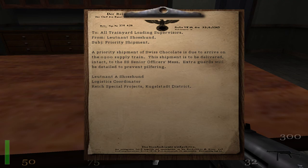To all train yard loading supervisors from Lieutenant Schossund. I'm pretty sure that's a typo and not a German rank. I could be wrong about that. Subject: priority shipment. A priority shipment of Swiss chocolate is due to arrive in the 0900 supply train. This shipment is to be delivered intact to the SS senior officer's mess. Extra guards will be detailed to prevent pilfering. Lieutenant A. Schossund, logistics coordinator, Reich Special Projects, Kugelstadt Division.